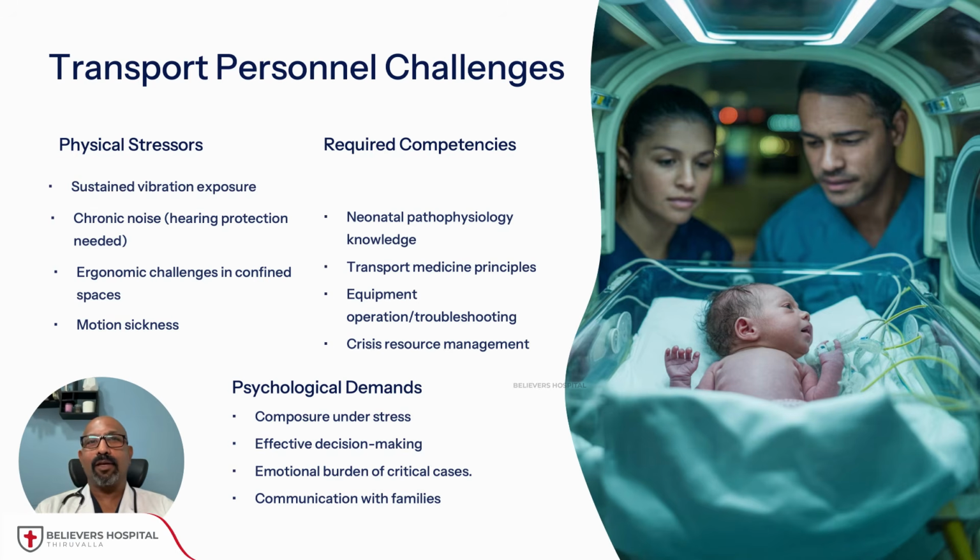Transporting neonates is not just physically demanding, it is emotionally and cognitively taxing as well. Physical stressors can include vibration, noise, confined working spaces, and motion sickness is very common. Over time, these can lead to fatigue, musculoskeletal strain, and even hearing impairment. Physiologically and psychologically, these team members are drained.